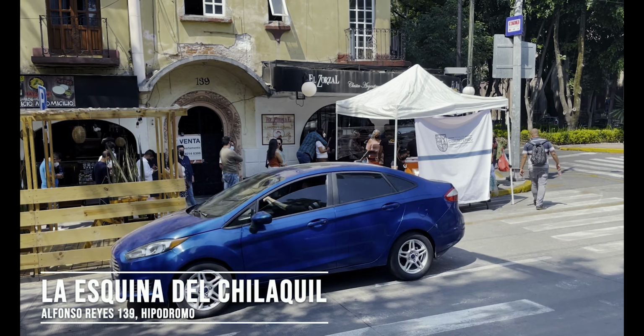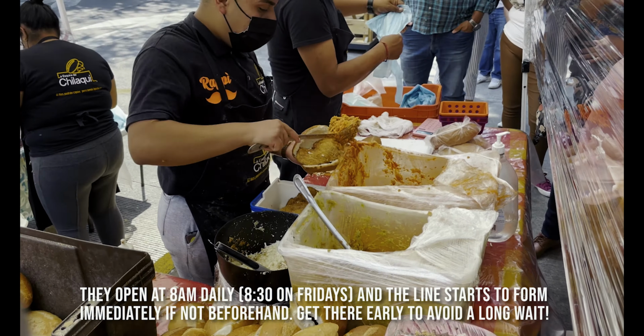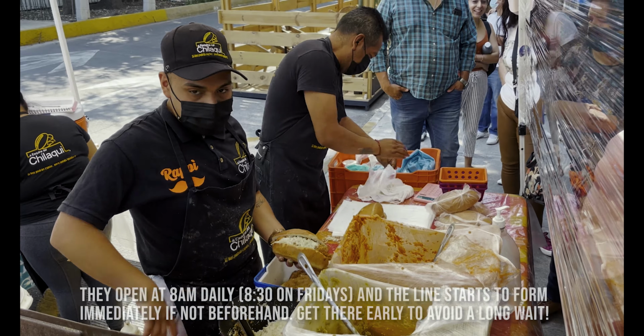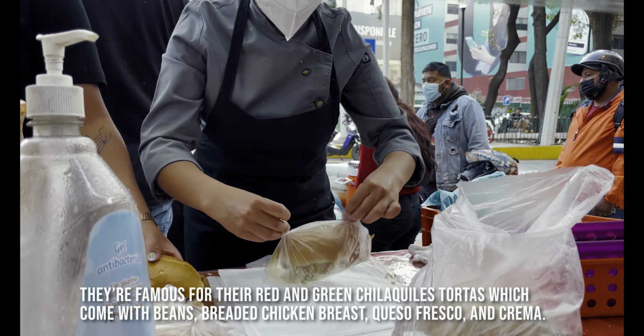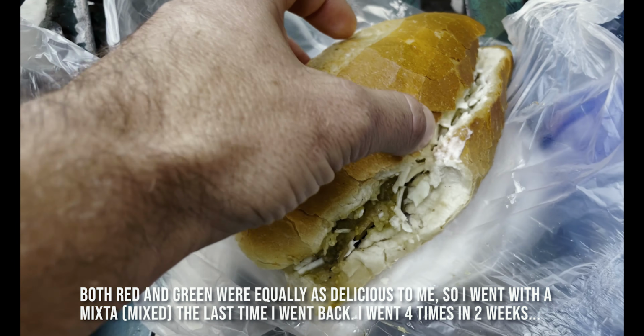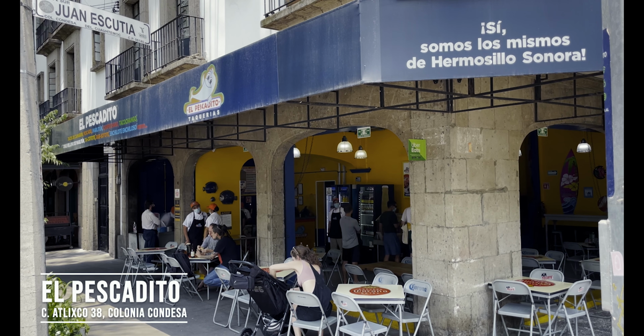La Esquina del Chilaquil was around the corner from my Airbnb when I was there, and every single morning they had a line down the block until they were sold out. They're famous for their red and green chilaquiles tortas, which come with beans, breaded chicken, queso fresco, and crema. I recommend you go with a mixta, which comes with both types. They're so good I went back 4 times in 2 weeks.